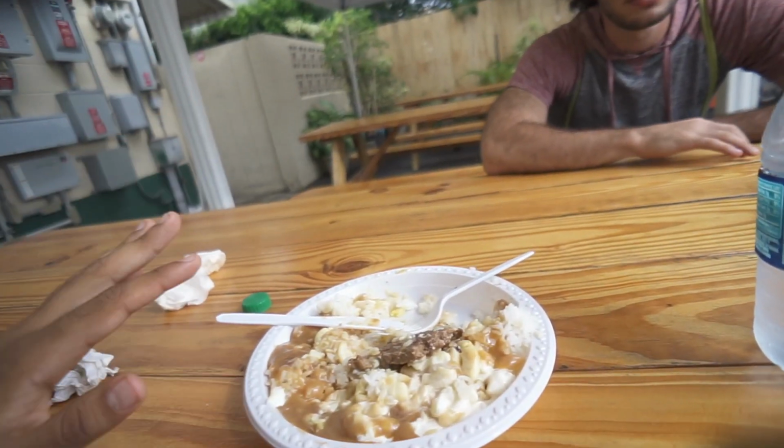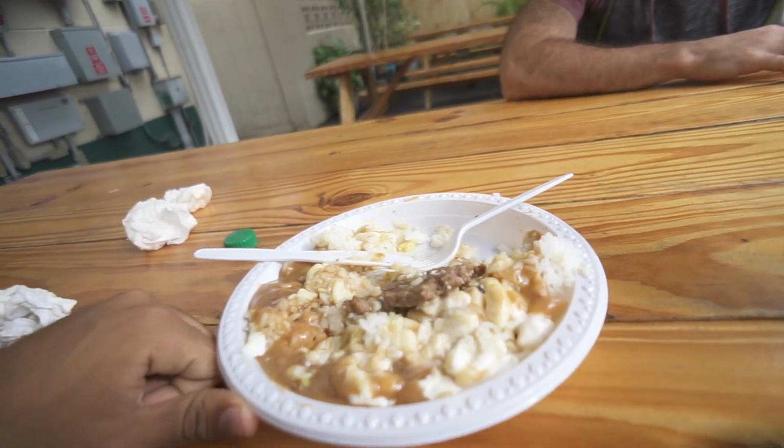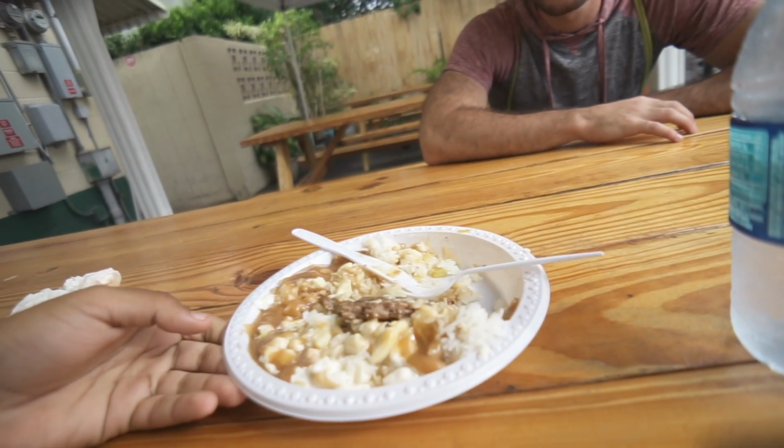Oh, so good, but it's just so filling. Guys, that is me tapping out. I can't finish this, especially all this food that we had today. This is too much. So we are done with the food. We are going to head back to our hostel right now.